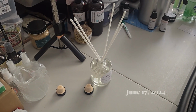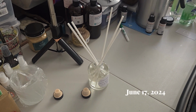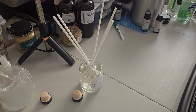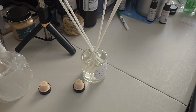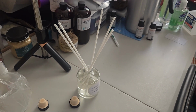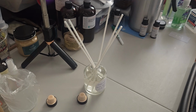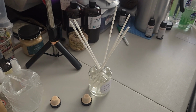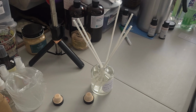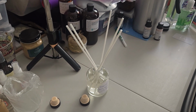My apologies for the fan. It's kind of hot in my living room, but it is the next day, and I have overturned the sticks to the diffuser, and it is really starting to smell up the living room. I can smell it all the way by my bedroom, which isn't that far from here. But yeah, it seems like it's working.